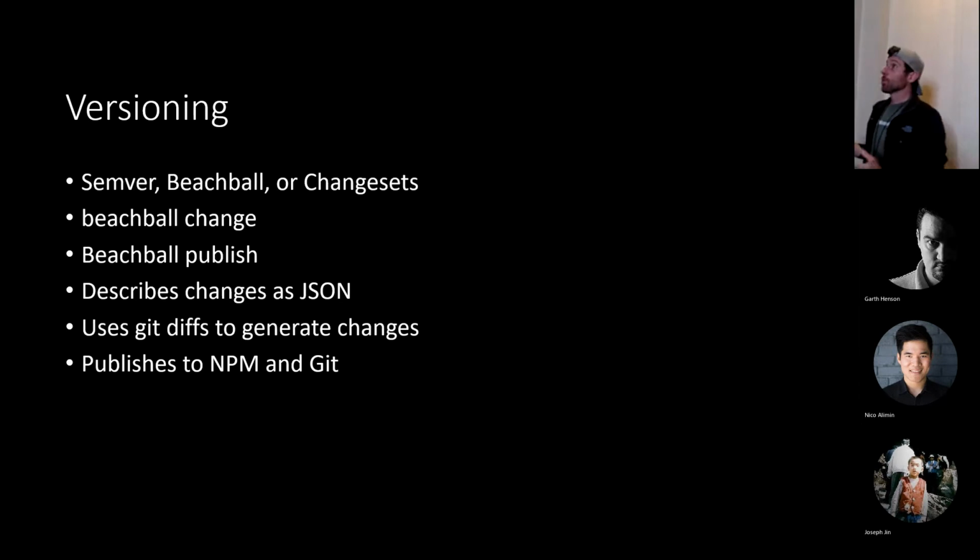What this lets you do is, rather than in a big monorepo having to worry about 1,000 packages and dependency trees, and I need to make a change to this package, so I have to go update the package JSON and find everywhere else that's using that package and update their versions and then create change logs. These sets of tools will do that automatically. In the case of beachball, it basically writes a JSON file that describes the git commit and what you're changing.